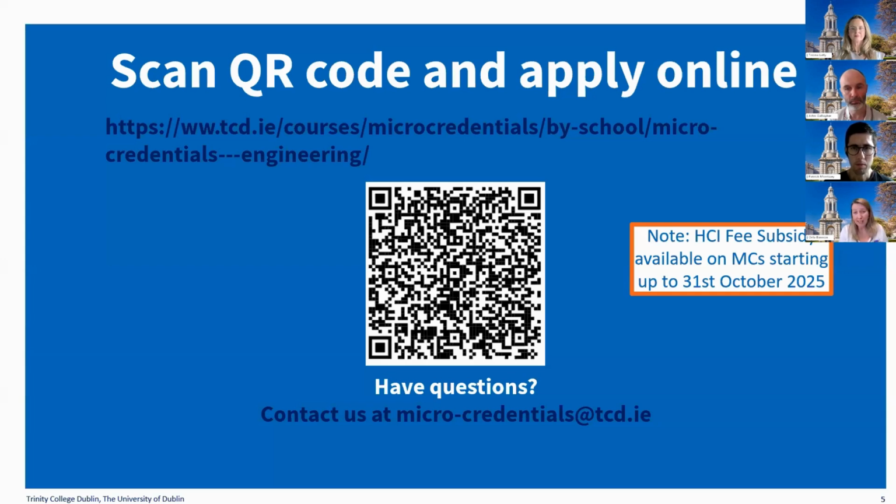That's only running to the end of October at the moment. We're waiting to hear, fingers crossed, from the government that it'll be extended. Hopefully it will. But for the September intake, if you are interested, the fee subsidy is there. Please apply and avail of it now.